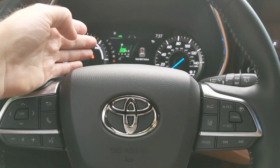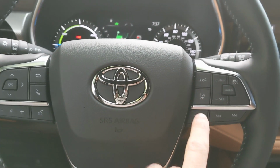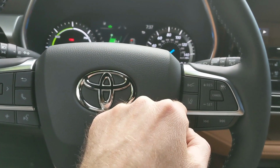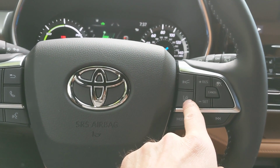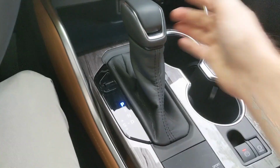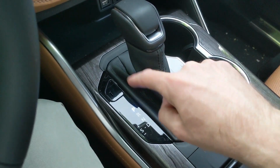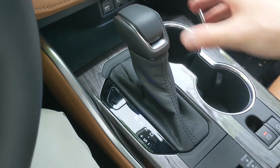You've got controls for the screen in the middle of the gauge cluster. You've also got some controls for the audio system, voice commands, and then for some of your active safety features, you've got automatic emergency braking here and lane keep assist right here. Traditional gear shift lever on this thing. A lot of competitors are going to a push button gear selector, but Highlander sticks with a traditional design.